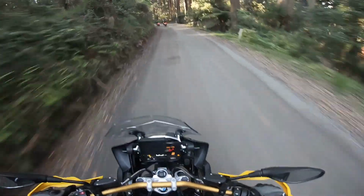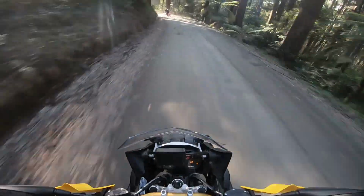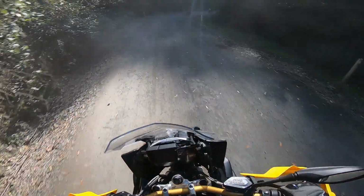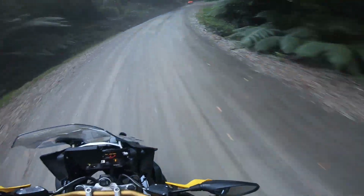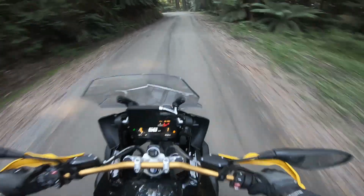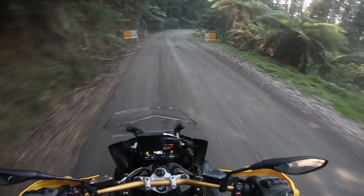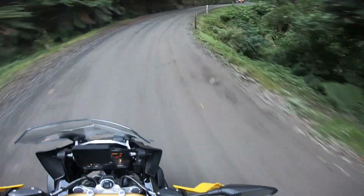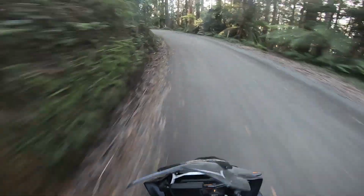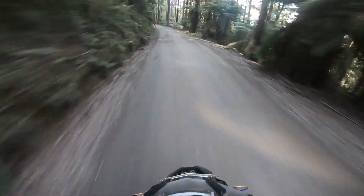I'm starting to learn that you really want to steer these things on the rear wheel, i.e. on the back brake and on the accelerator. It just stops the front wheel from diving in. Just get, there you go. You want to stay really centered over the bike and control it on that rear wheel, and it makes life a lot easier. As you can probably tell, I'm not a big off-road adventure bike rider. In fact, I haven't spent much time off-road on these big things, so I'm just learning as we go.